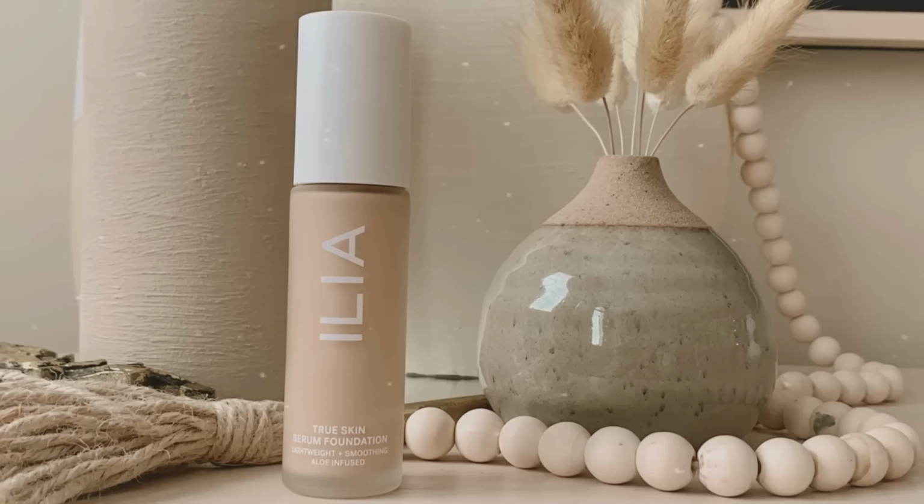Moving along, I wanted to talk about the JULIAA True Skin Serum Foundation. I really like this one. It's super lightweight, but I also adore how this one makes my skin look airbrushed, even though it has a light to medium coverage. This one is another one that I love to reach for in the summertime or if I'm on vacation in a hotter climate. It works beautifully. I find that it just allows my skin to do what it needs to do, but it still makes my skin look flawless throughout the day.